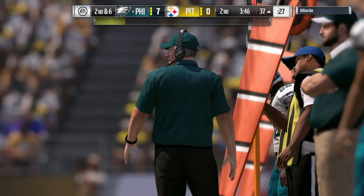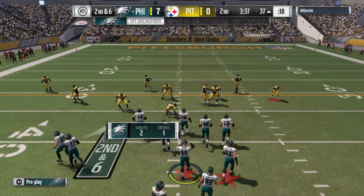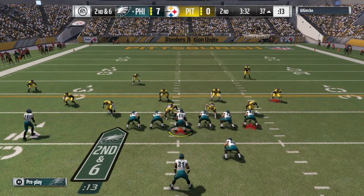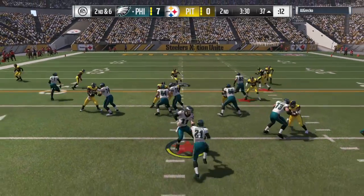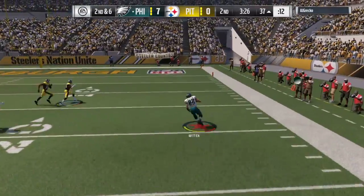Looked like the screen pass was taken away there, and that was a nice job of improvising, but it's not normal. Usually when the screen pass is taken away, you're taught to just throw the ball at the ground at the feet of the receiver so that you don't get it intercepted and just start over. But he ended up finding another receiver. Going right side, he has Witten.